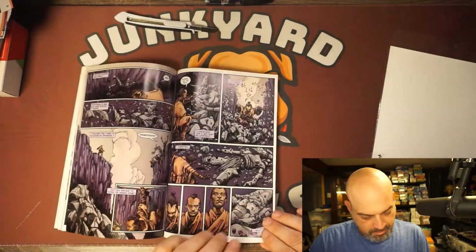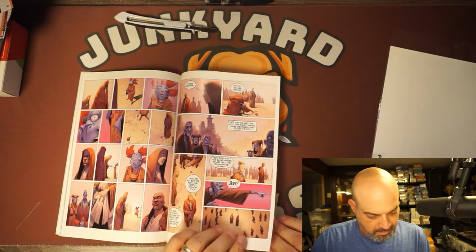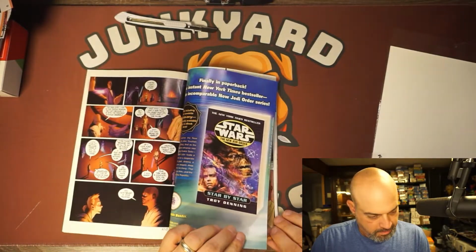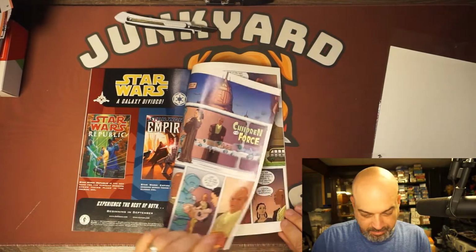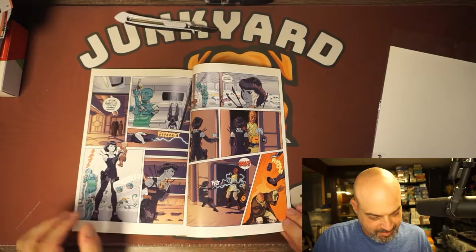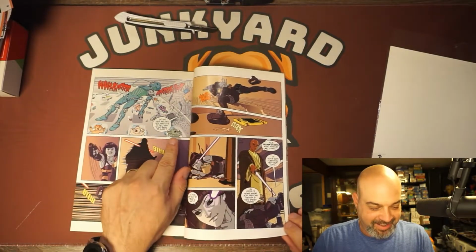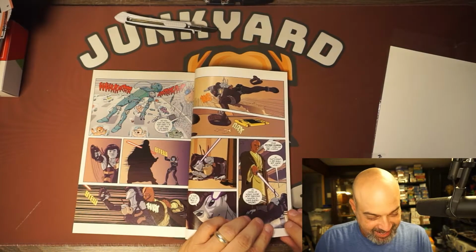Stones. That is not a baby Yoda. Uh-oh. Children of the Force. I am guessing this is where we're going to see a baby Yoda. This might be a very loose, if that's what they're saying, it's the first appearance of Grogu, we got problems. That is a baby Yoda.